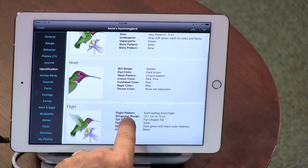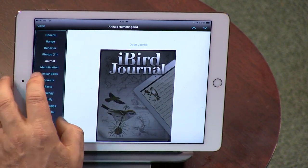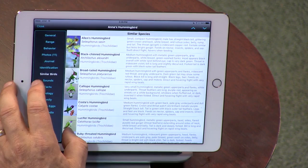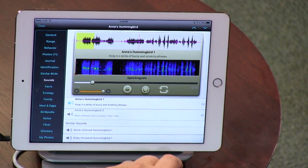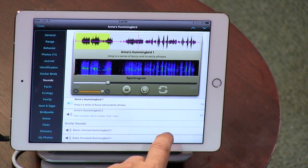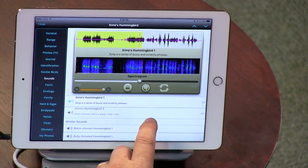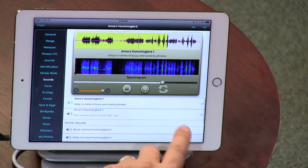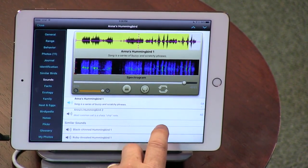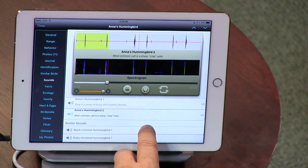Lots of information in here. And you can add it to your journal. My iBird journal, if you buy it, is there. Similar birds. And I love this. It gives you the sounds, too. One of the things I just learned about birds that's cool is they sound different in different parts of the country. Even different neighborhoods will sound different. They have accents, bird accents? They have accents. So there's, in many cases, a variety of different sounds.